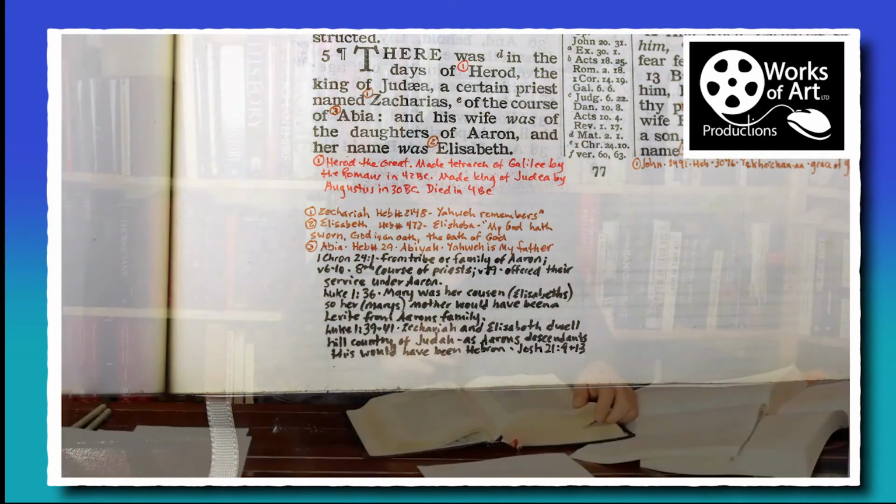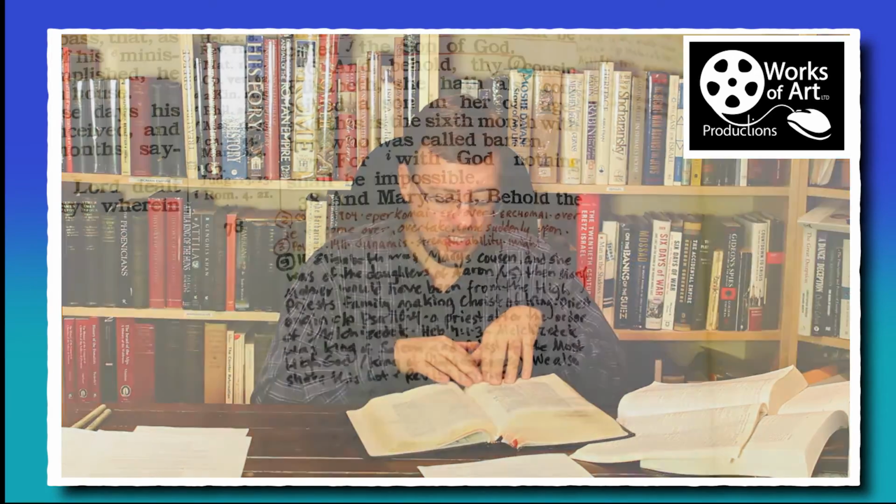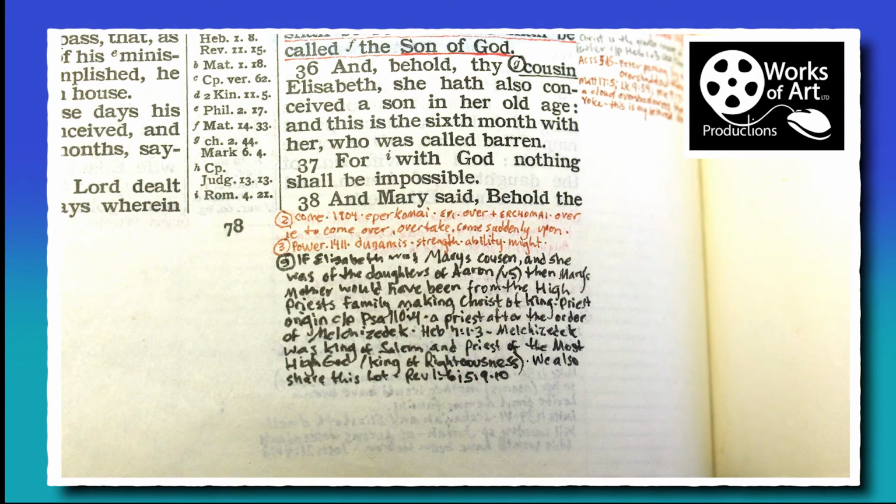And if you come over to Luke chapter 1, we're told here that her cousin was Elizabeth, which is interesting. Now, we're told here in verse 5 that the wife was of the daughters of Aaron, and her name is Elizabeth, okay? But when we come over to verses 35 and 36, we find here that Mary has a cousin, and her cousin is this Elizabeth. So we think, well, how does that work? So let's read the verse together. Luke chapter 1, verse 36. Behold, thy cousin Elizabeth, she also hath conceived a son in her old age, and this is the sixth month with her who was called barren. For with God nothing is impossible.